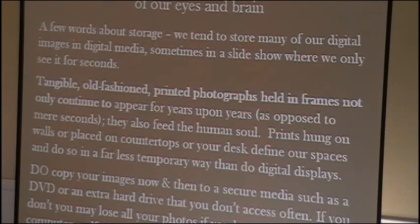Prints hung on walls or placed on countertops or your desk define our space. That makes your space yours only. And they do so in a far less temporary way than do digital displays. So do copy your images now and then to a secure media, such as a DVD, flash drive, or an extra hard drive that you don't access very often. If you don't, you may lose all your photos if you have a camera or computer malfunction.